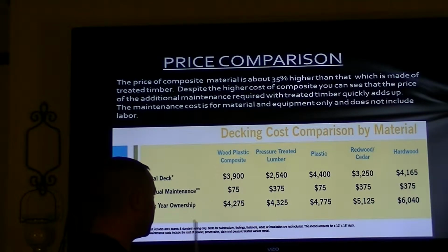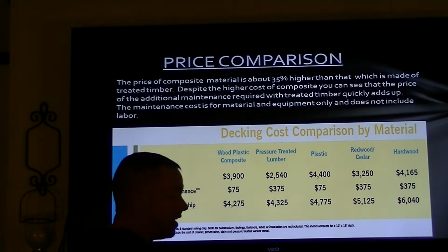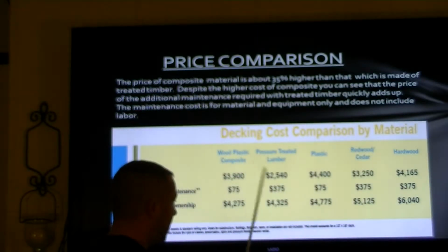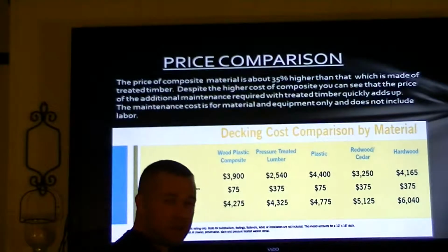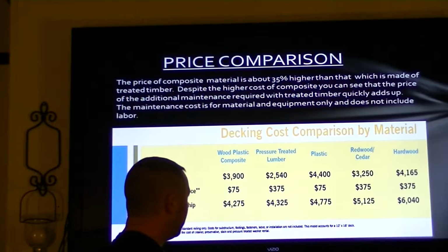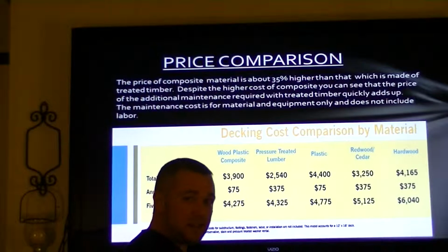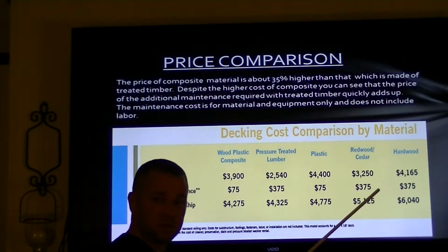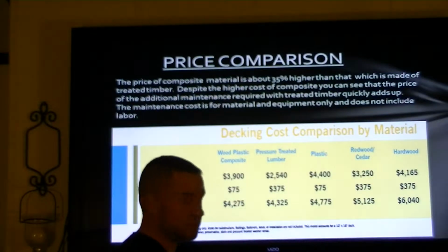A 5-year ownership, what the composite deck's going to cost you, $4,275. Pressure treated lumber, which costs you less in the beginning, now costs you $4,325 due to all the cost of maintenance of keeping it up. Not to mention the labor and time you've got to put into it. So you come out cheaper using the composite as far as maintenance goes.